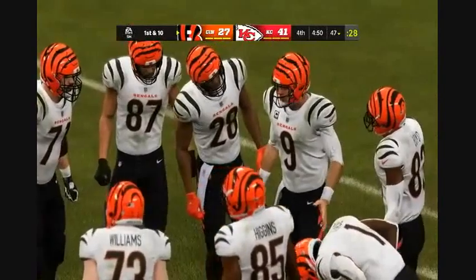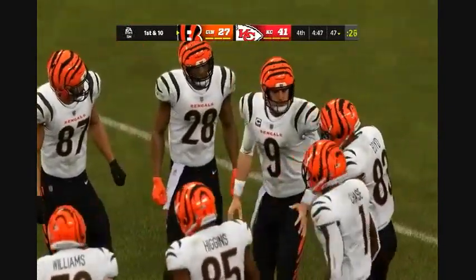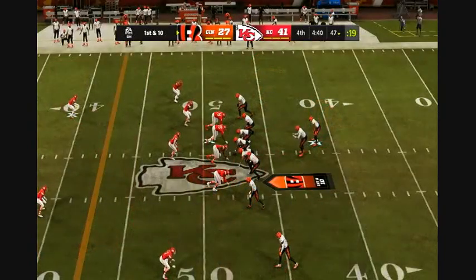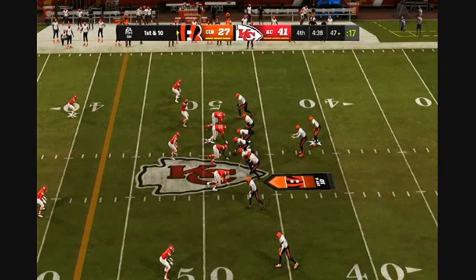Well, that was a pretty favorable situation there. What would you call that? Second and manageable? Smart play, too. Didn't force it downfield when he didn't have it. Just checked it down, let him get the first down, and that's exactly what he did.